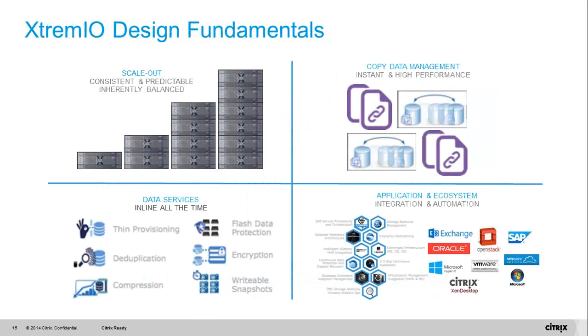Now, XtremIO's clean sheet design with innovative use of flash technologies, its unique true active-active scale-out architecture, advanced inline all-the-time data services, and unique copy data management coupled with automated self-service workflows for application administrators enable organizations to not only improve their infrastructure and application agility, but also transform their businesses. We are going to take a peek at all these 4 architectural pillars, including special integration with XenDesktop for VDI environments.